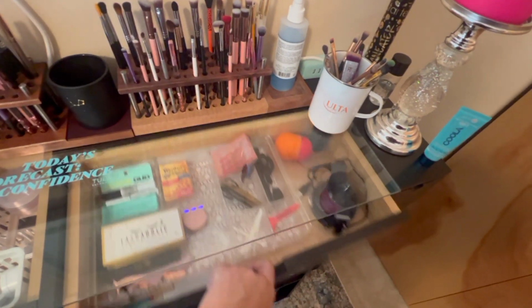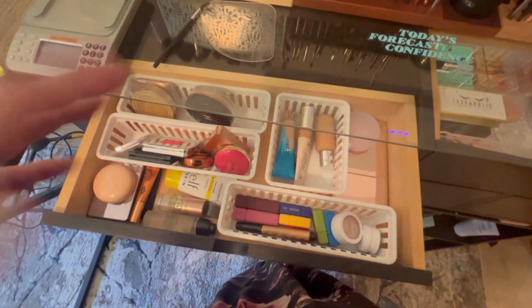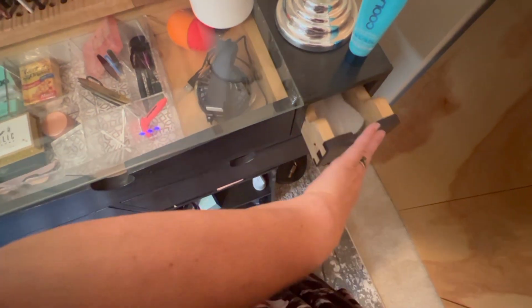This drawer is full of just tools that I use on a daily basis. And then this drawer is now full of all of my everyday makeup. So this is my new everyday makeup drawer for the most part. This is all the mascaras that are in use in my collection. And this is more tools over here that I use.